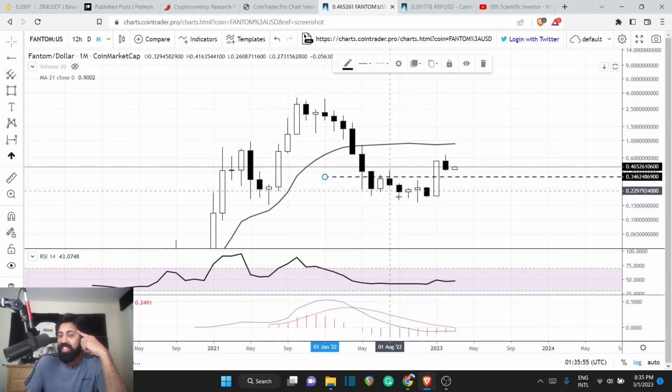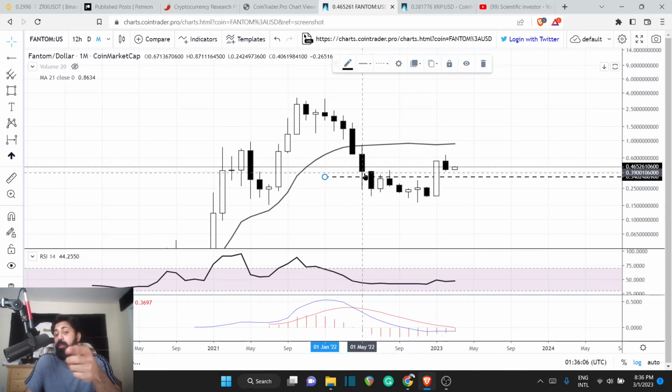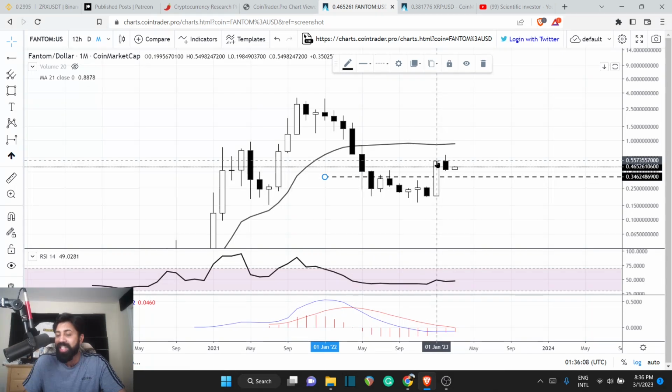You just saw some of these assets making a double bottom pattern, breaking back up. So here, what happened is literally 7 months worth of consolidated price correction was erased with just one candle in Jan. So it kind of followed the Bitcoin, but not all the altcoins did that.